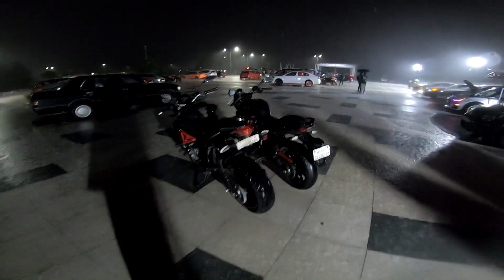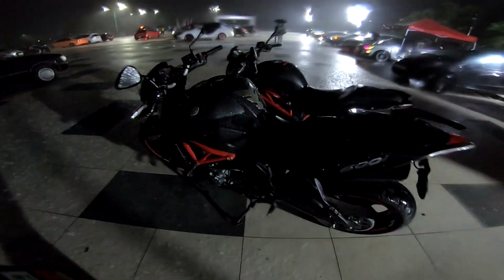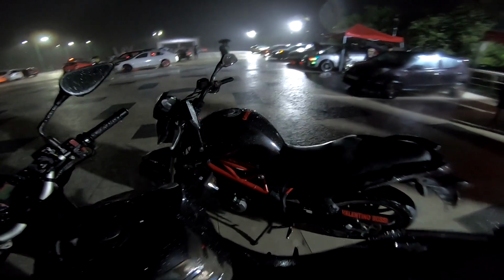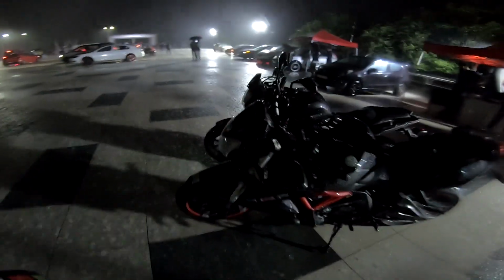This show went absolutely crazy. So now we are going just back. Just have a look at our bikes. Benelli 600 and Benelli 300 side by side. Both are in matching spec, black plus red, and black plus red 300. Amazing looking motorcycle, 600 and 300 together.